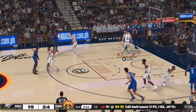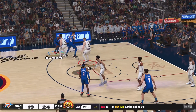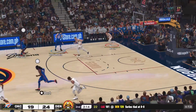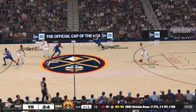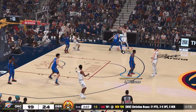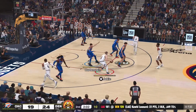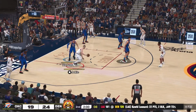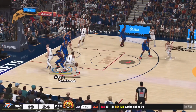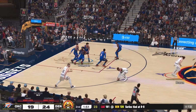Pass to Hartenstein. And here is Williams. Hartenstein with the screen for Williams. Shot clock at 3. Jokic with the steal. For Denver, they've gone 4 of 7 from the field in this second quarter so far. Here's Murray. Back to Jokic. 2 minutes remaining in the first half. The kick out to Westbrook. 5 on the clock. It's over George. Westbrook, no good.